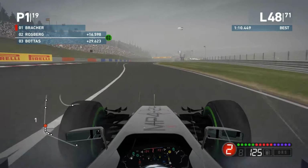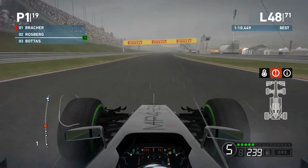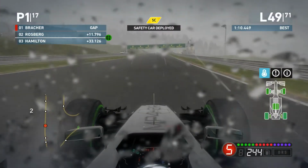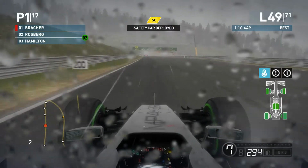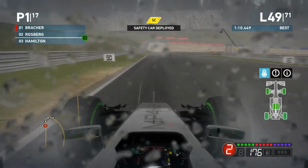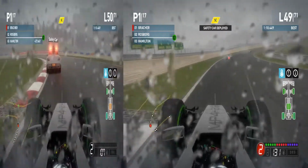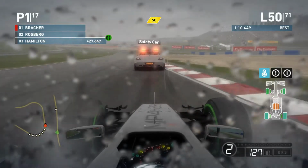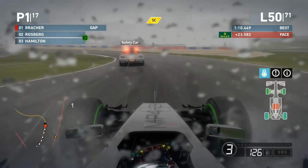Well, let's see. We rejoin in P1 here, so it appears that Rosberg is somewhere behind us, but I'm not really sure where. And on lap 49 here, the safety car has been deployed apparently, as we have 2 cars out of the race as we go from 19 runners to 17. And this is not going to be good for us because we had a gap of about 17 seconds down to Rosberg there. He's going to be closing that easily now.